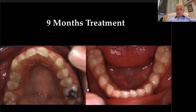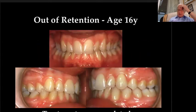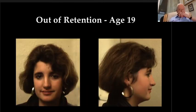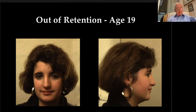This was one of my earliest twin blocks patients, and at this stage I did not include a midline screw in the upper twin block. Treatment was completed in 9 months with a good improvement in facial appearance and the profile. This was a learning curve, and evidently midline expansion would have improved the buccal segment occlusion, so I always include a screw for that purpose. The final result out of retention at age 19 shows good facial balance and a straight profile.